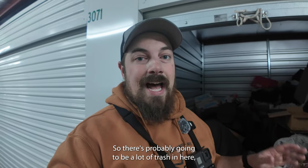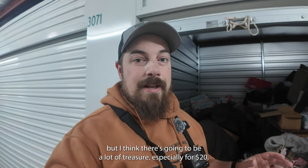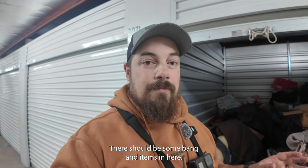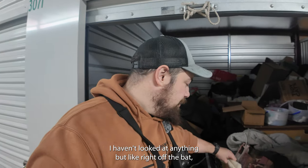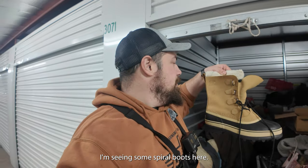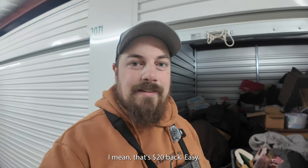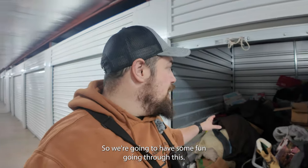So there's probably gonna be a lot of trash in here, but I think there's gonna be a lot of treasure, especially for $20. There should be some banging items in here. I haven't looked at anything, but right off the bat, I'm seeing some Sorel boots here. If there's a pair to this, I mean, that's $20 back easy. So we're gonna have some fun going through this.